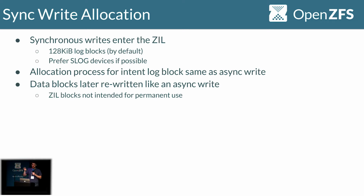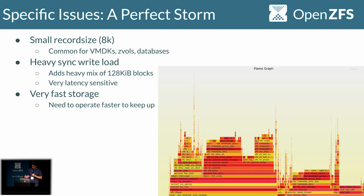The data is all migrated to the body of your pool. The ZIL blocks are not intended as a permanent resting place. So that's my introduction to how allocation works in ZFS and what the data structures are. And so now I'm going to talk about what happened to us.